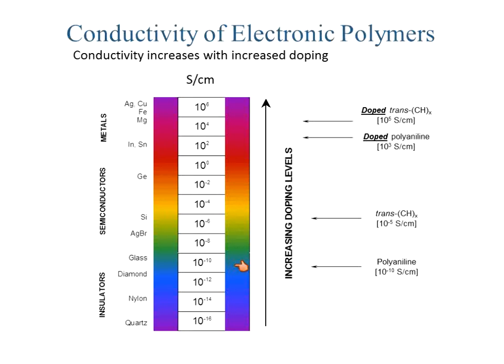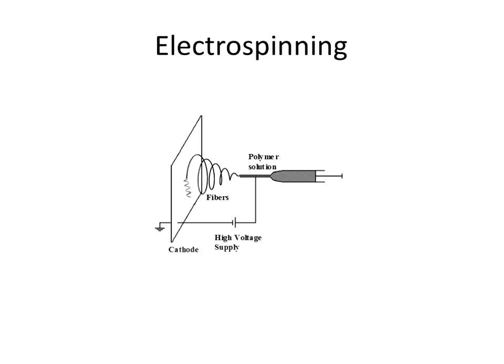And for our purposes, since it's a polymer, we can make polymer nanofibers using a very simple technique called electrospinning. So what is this technique called electrospinning? It was discovered several decades ago, actually in the 1930s, but it became popular only 3 or 4 decades ago.